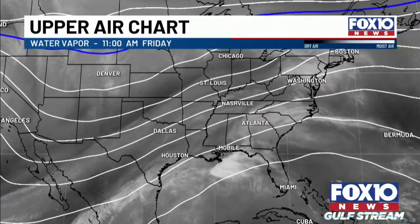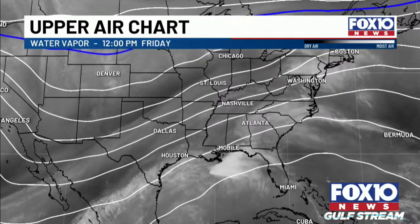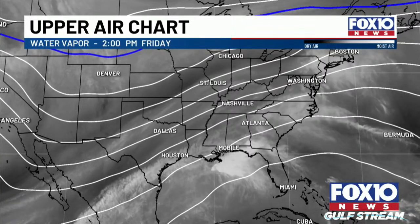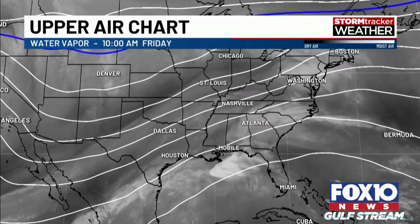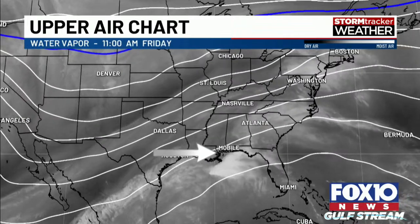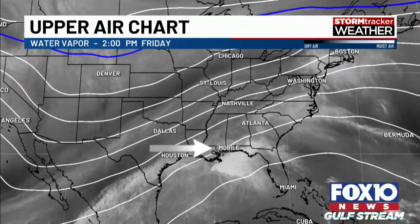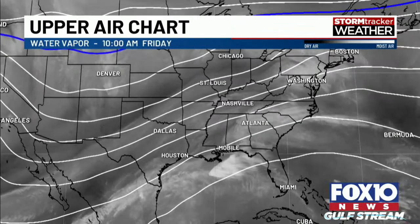We have troughing in the central United States. It's moving our way. That's kind of generating the energy for the thunderstorms and showers that we're seeing today. You can see this little dip here in the flow. That is the trough that is causing the energy. You can see the whiteness here. That's all that moisture being pulled up from the Gulf of Mexico. So that's our main energy source for the system that's moving through.